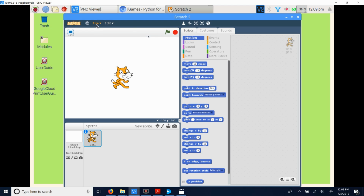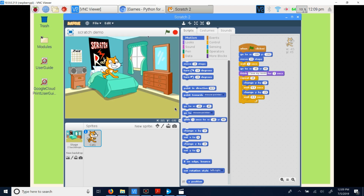I'm going to load a program that I did earlier. So I put in this picture of a bedroom. We've got all kinds of backdrops from sports to theater to around the house, anything that will spark their imagination. And over here is a very basic program that I wrote in just a few minutes.